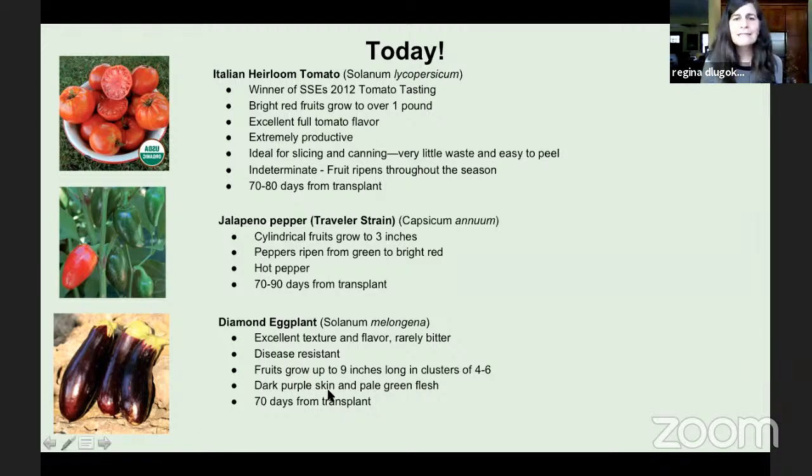The eggplant looks like it's a cross between an Italian and an Asian to me. It's a nice, smallish kind of eggplant. It's about 9 inches long. And it's going to be 70 days from transplant, I'm going to say, to maturity. Yeah, so you'll probably pick this eggplant sometime in August.